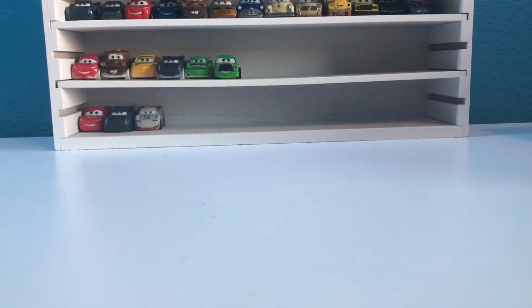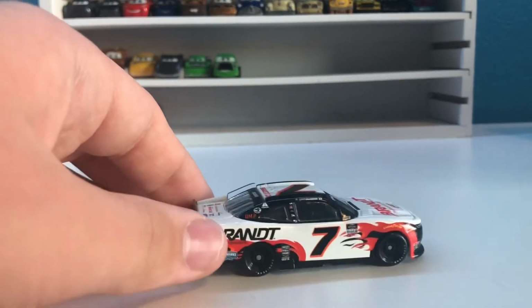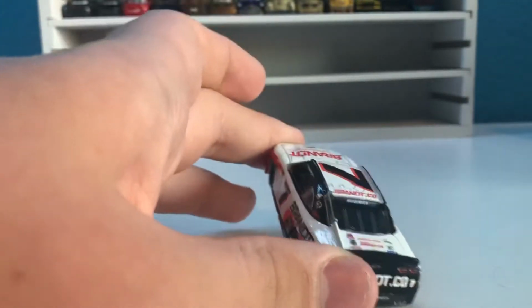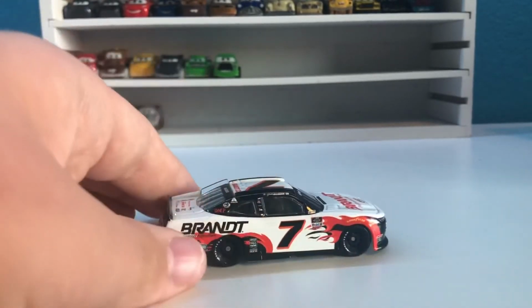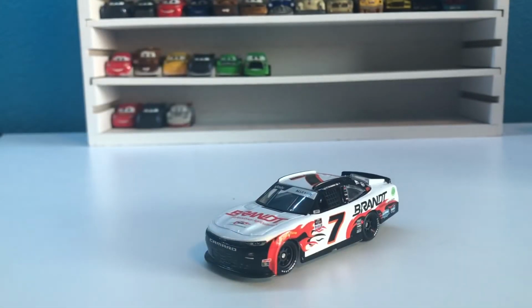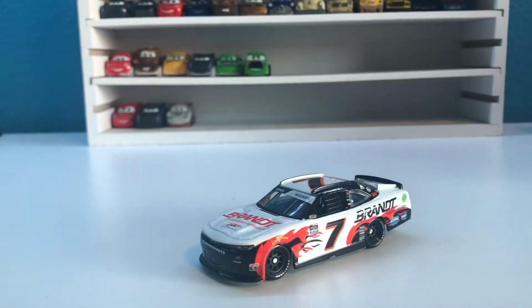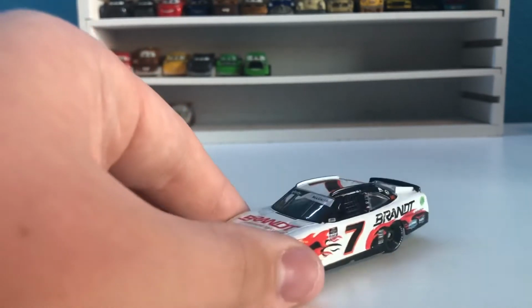Next up we have Justin Allgaier's 2021 white brand scheme. I don't know the technical term for this one, if it's white brand or flames brand, but I wanted to get another Xfinity car. It was pretty much the only one at the merch hauler that I thought was worth grabbing.